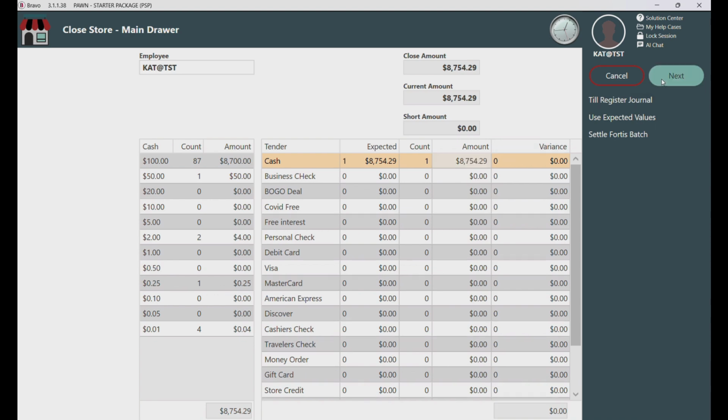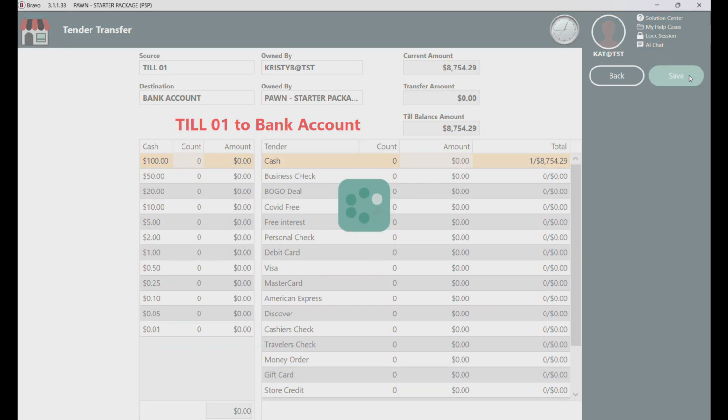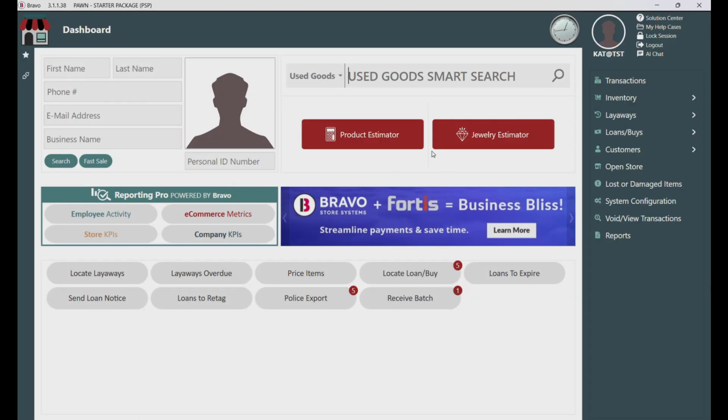Clicking Save will bring you to the tender transfer screen. If you want to do a bank deposit right then and there, type in how much you want to send to the bank. Or if you don't have a deposit, you can leave it blank and click Save. A closed store receipt will pop out and automatically return you to the dashboard. That's it! You've successfully closed your store.